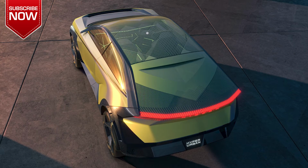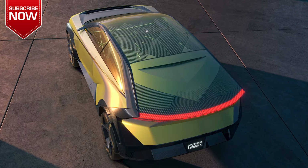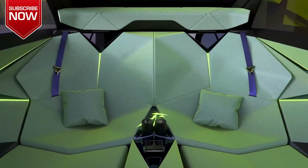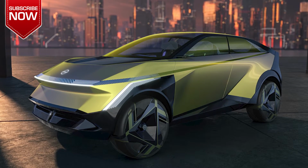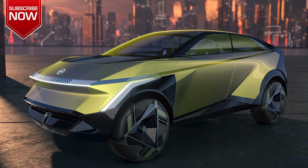And let's not forget about the Autopilot feature. They say this car can drive itself. I don't know about you, but I'm a bit skeptical. I mean, my GPS still occasionally tells me to turn left into a lake. So I'm not sure I'm ready to trust a car to do all the driving just yet. But hey, if it means I can sit back, relax, and let the car do the work, sign me up.